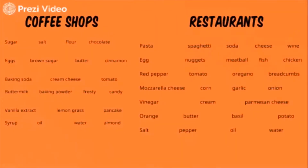Step number 2. This is the word bank we have for coffee shops and restaurants. Please copy.